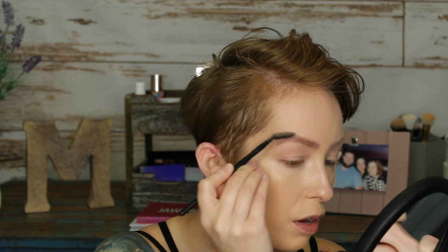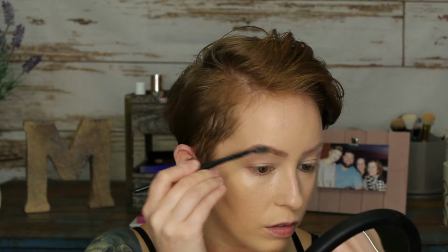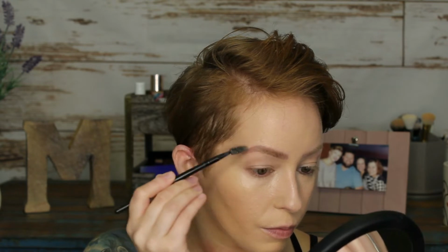So I'm just brushing them up for kind of a more wild, natural brow. So I don't know if you can see the difference. Yeah, you can see they're kind of up here, and here they're just kind of doing whatevs. So just brush them up. And this will be a good test because, like I said, my brow hairs just do whatever they want. They don't necessarily listen to me, so we'll see if in a little bit they're still up.